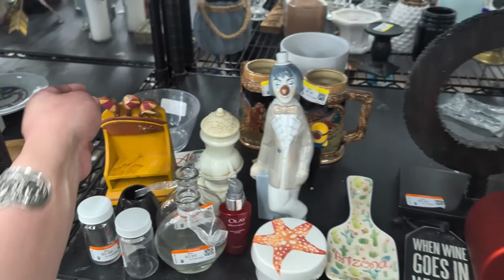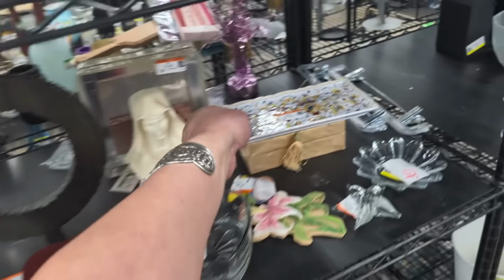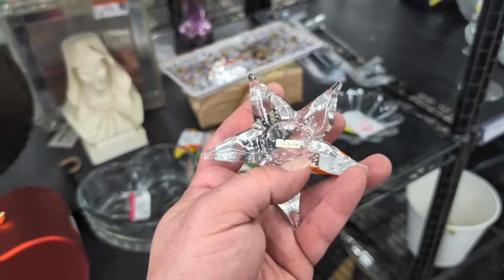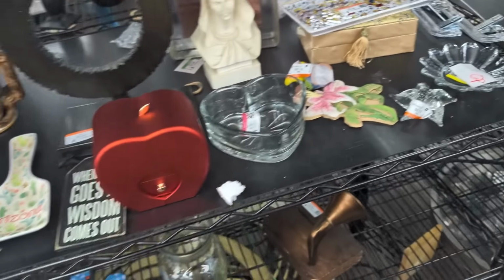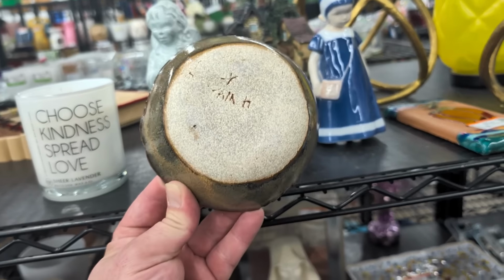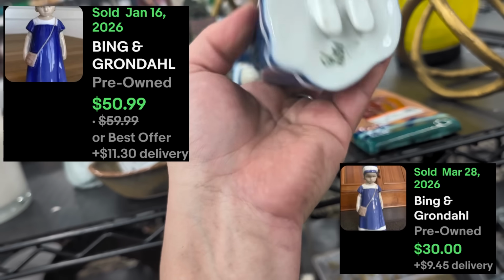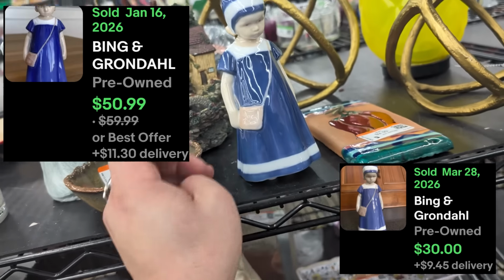Golf clubs. Our little clown guy moved. Is that Italian? 99 cents? That's plastic. Fooled me. Oh, here's some more glass. This is made in China though. That's just a little glass seahorse or a starfish. Seahorse. God, I'm a mess. That's signed. $1.99 for the little heart. She's very cute. Is that Rosenthal? I think it might be. $6.99. That girl we're gonna have to look up.